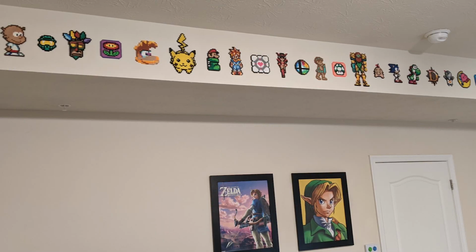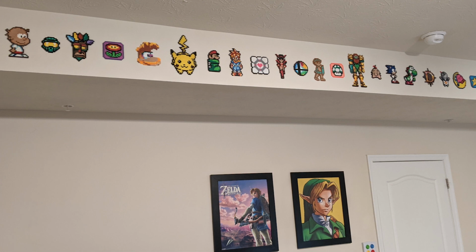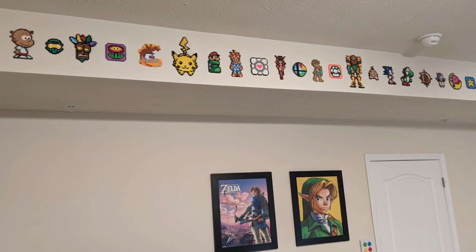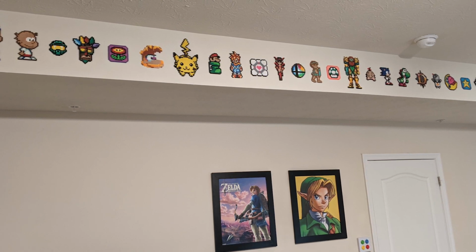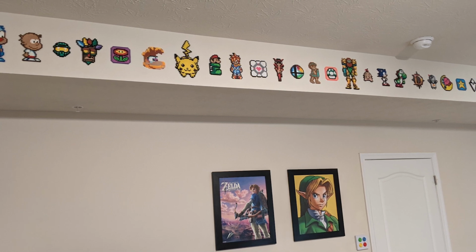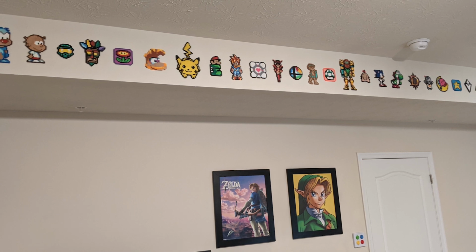And then the final set of artwork goes across this, I don't know what you call it, a soffit that goes across the ceiling here, and that's a ton of Perler artwork. I always love to see Perler. You see them at game conventions, people make them and sell them online, and you can easily make them yourself. It's perfect for these 8-bit characters that are out there. These old school retro characters work fantastic with Perler, and they always look really awesome in my opinion.